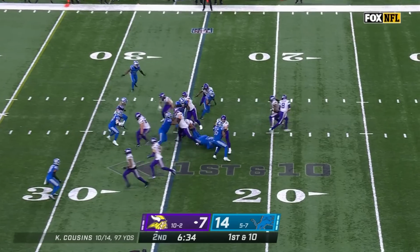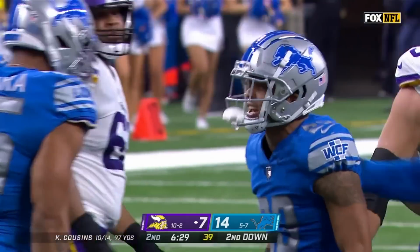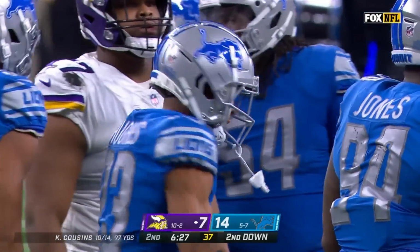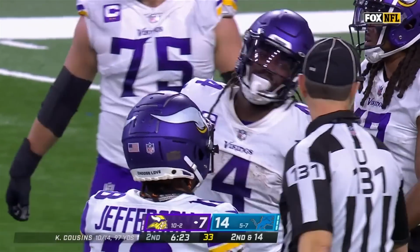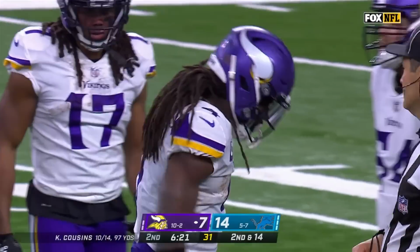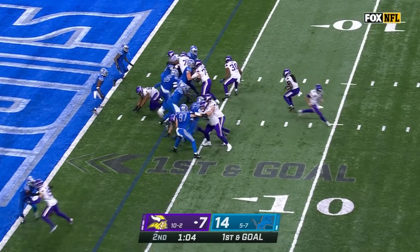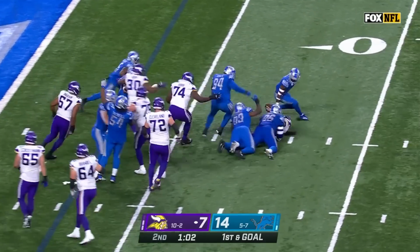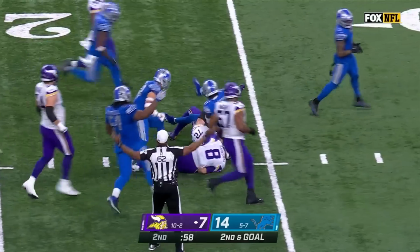Vikings back to work. 6.5 remaining in the quarter from their 25, and that's the third time Dalvin Cook has been hit for a loss today, as Mike Hughes comes through once again. Yeah, Mike Hughes just gave KJ Osborne the business. All right, here we go. First and goal from the 3. Stutter step by Cook. Lost the football, and the Lions have recovered.